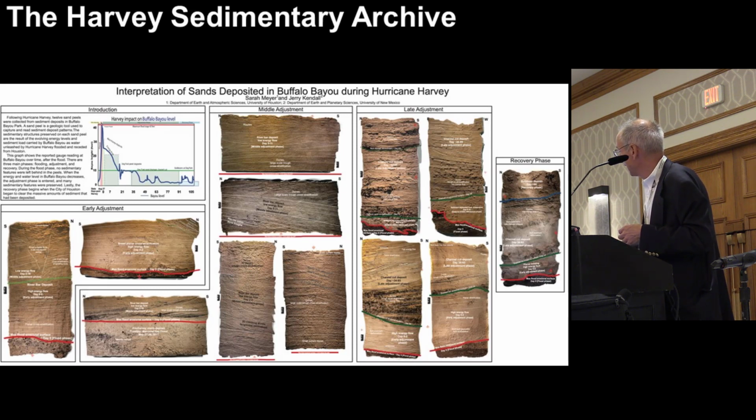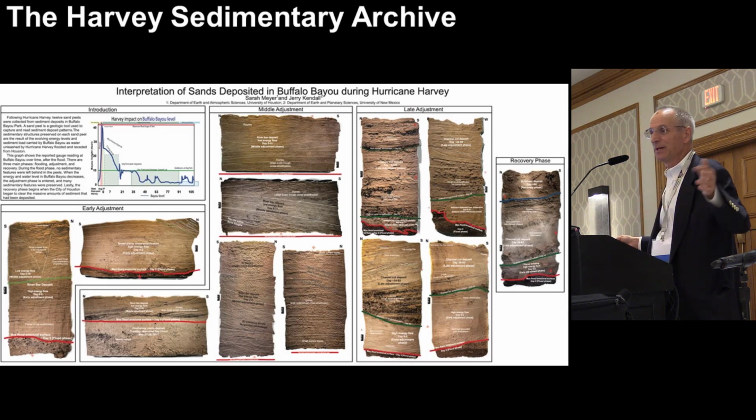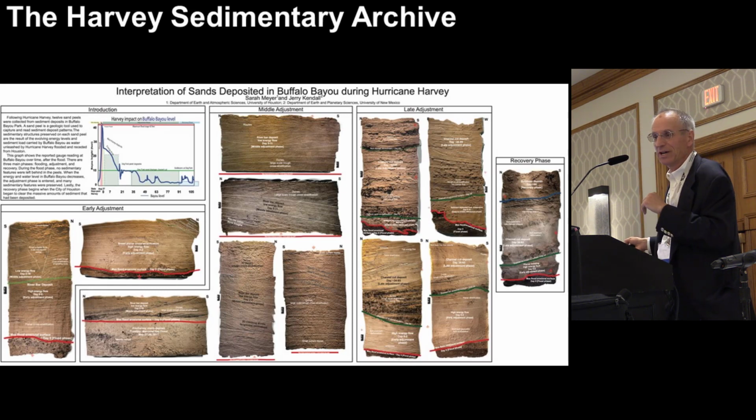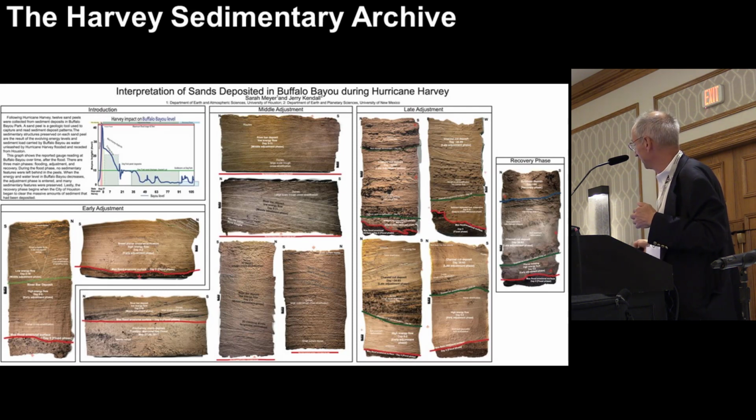And the group over here we'll look at were really the high energy deposits, big planar beds. Then you went above those and it started to slow down, and we were getting cross stratification. And then as it dropped down, we got this cross channel formed that cut through the sandbar and actually eroded through and made a canyon. We have these big flows from out of the dog park. And then at the top, there's even some recovery deposits. We see bulldozer deposits. So we'll look at a few of these in detail here.